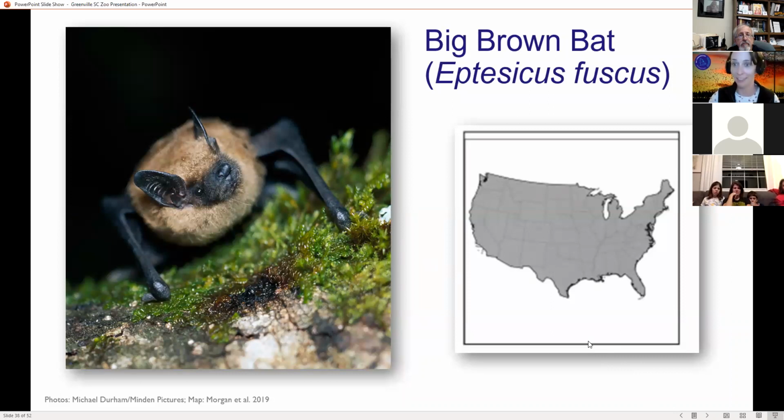They love bat houses. If you do have a bat house, and I'll talk more about bat houses in a second because I don't want you to think that they're all bad, big brown bats may very well be the thing occupying them. And if you see bats flying around your yard or your park at dusk, it's probably a big brown bat, but it could be other things too. But these guys are very, very common.